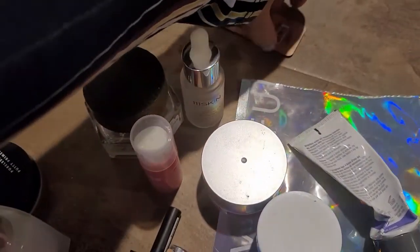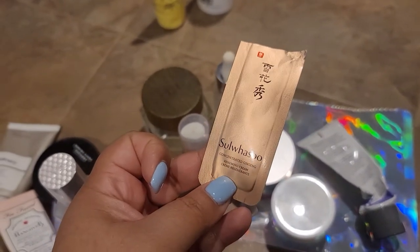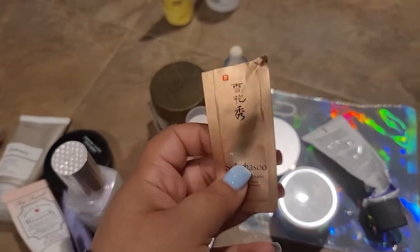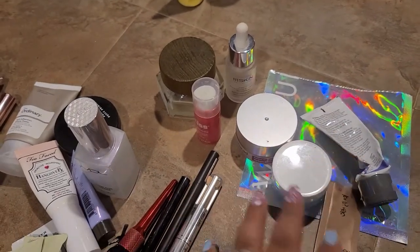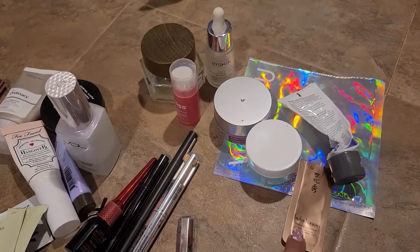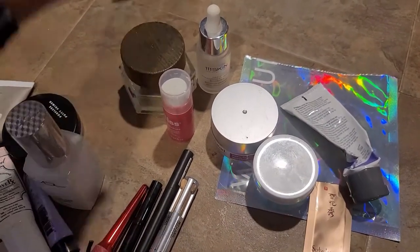And this thing right here is from Shiseido. Oh, no, it's not Shiseido. It's Sulwhasoo, whatever that is called. Concentrated Ginseng Renewing Cream. This was nice too. I really did like how my face felt after I put this on. So that was a nice, interesting one. I'm not sure if I'm ready to purchase these things because they're very expensive. But it was kind of cool. Kind of feeling really nice when I put that on the face.